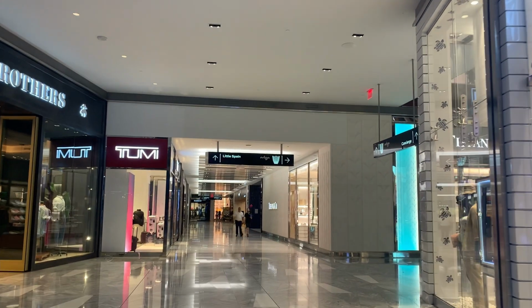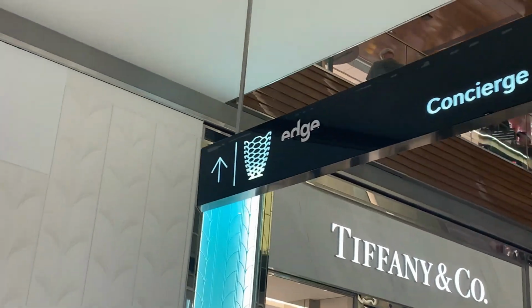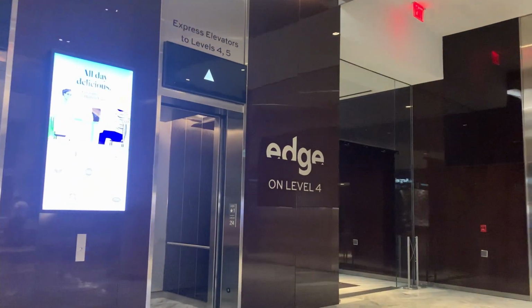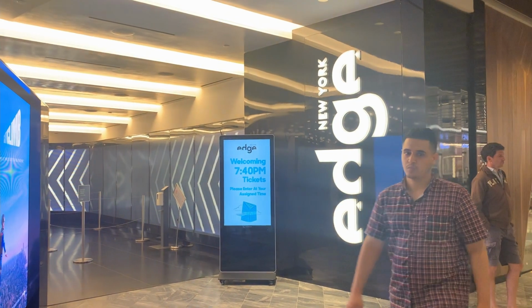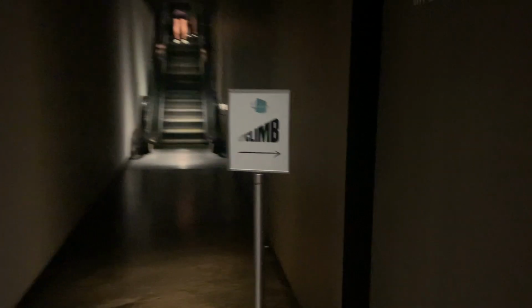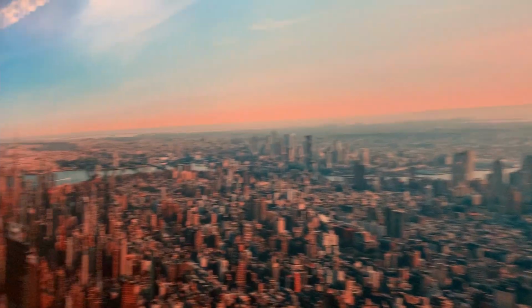To get to City Climb, you need to enter through the Hudson Yards Mall and then head up to the 4th floor to find the entrance of the Edge. And then you'll be escorted through security very promptly, and then you'll go straight into a small room where you'll wait for the other participants to arrive. Once our full group had arrived, the instructor introduced himself, and then the very lengthy preparation process began.